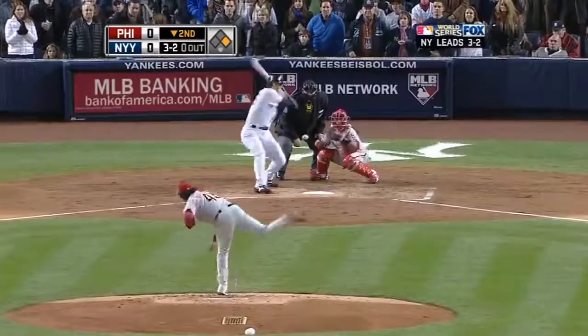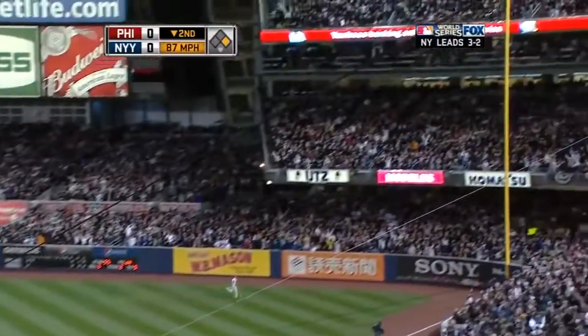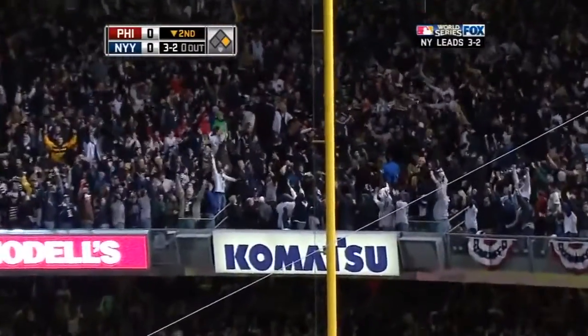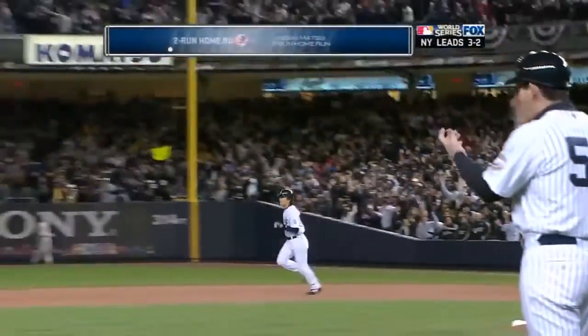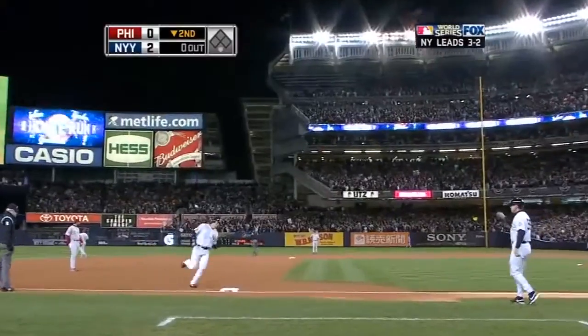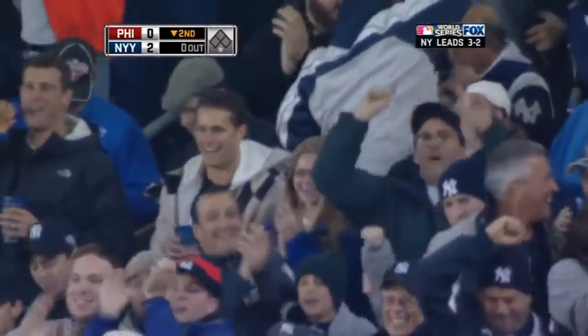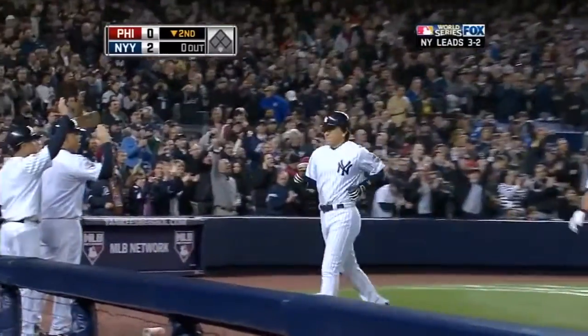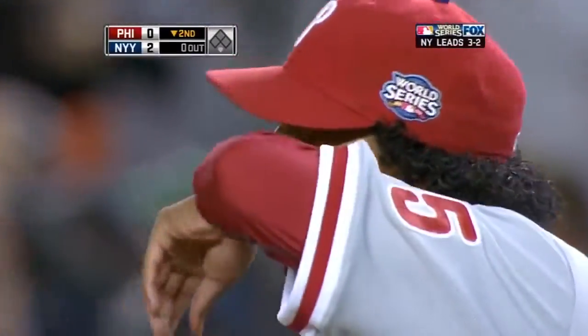Three-two pitch to Matsui. Swung on it, that is hit deep to right field. And that is an upper deck home run to give the Yankees a 2-0 lead in Game 6. Matsui does it again, putting the Yankees on the board with another big home run. He's looking to be MVP, not only this game, but the postseason for the Yankees. The crowd's on their feet, giving Matsui a round of applause.